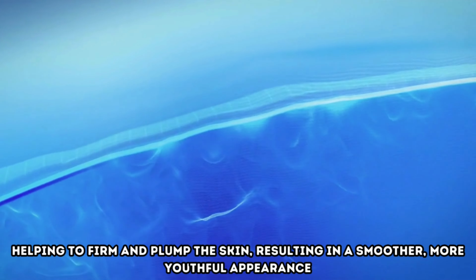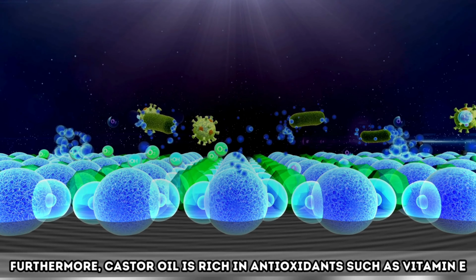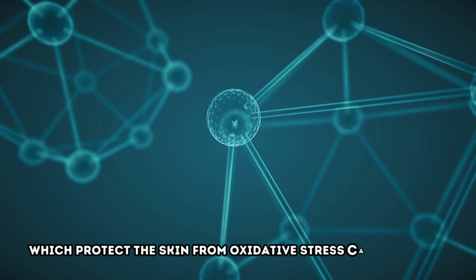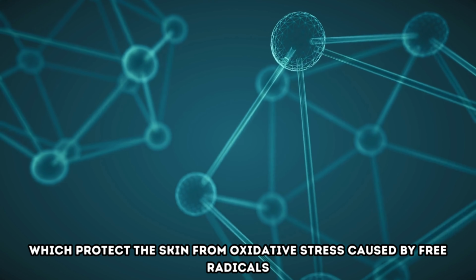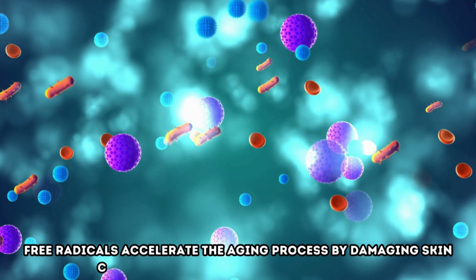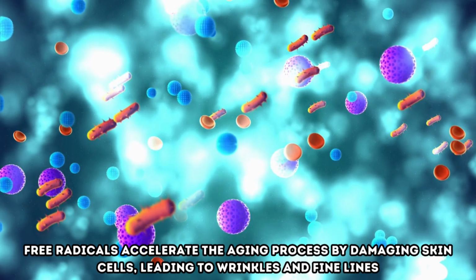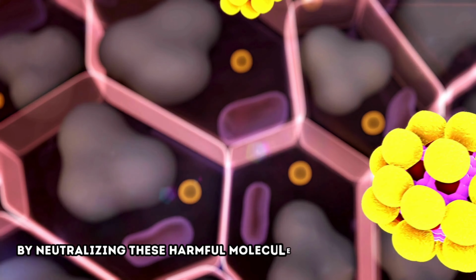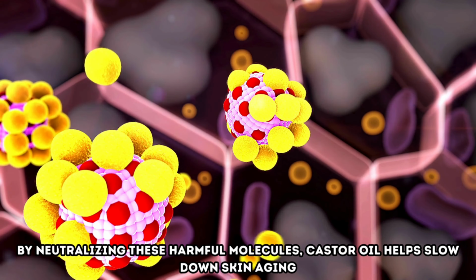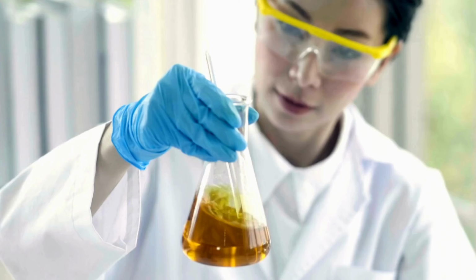more youthful appearance. Furthermore, castor oil is rich in antioxidants such as vitamin E, which protect the skin from oxidative stress caused by free radicals. Free radicals accelerate the aging process by damaging skin cells, leading to wrinkles and fine lines. By neutralizing these harmful molecules, castor oil helps slow down skin aging, giving your skin a revitalized and rejuvenated look.